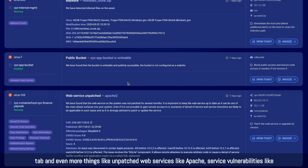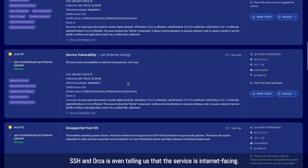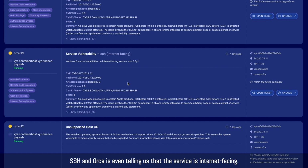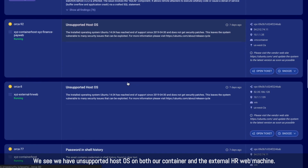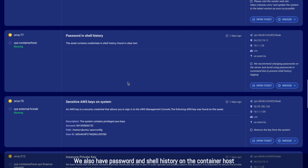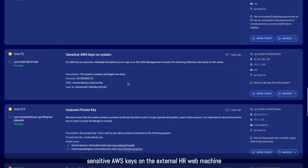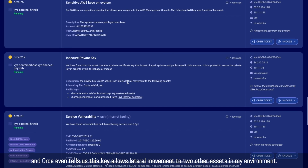And even more, things like unpatched web services like Apache, service vulnerabilities like SSH, and Orca is even telling us that the service is internet facing. We see we have unsupported host OS on both our container and the external HR web machine. We also have password and shell history on the container host, sensitive AWS keys on the external HR web machine, an insecure private key on the container, and Orca even tells us this key allows lateral movement to 2 other assets in my environment.